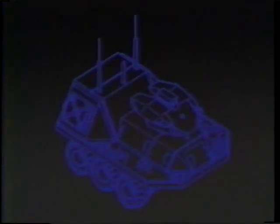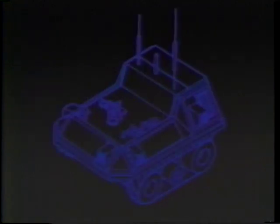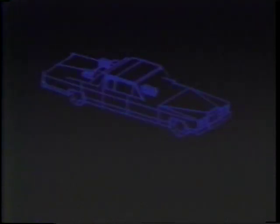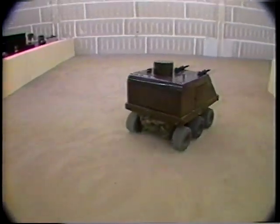It can be armed with automatic weapons, anti-tank missiles, NBC reconnaissance, riot control, or artillery forward observation. Each system is designed with the user's objectives in mind, whether it's to conceal a powerful deterrent force in the body of a limousine, or as a research vehicle.